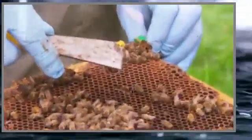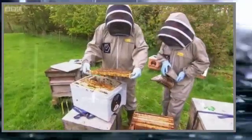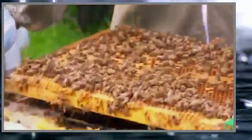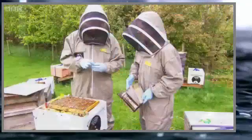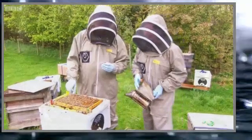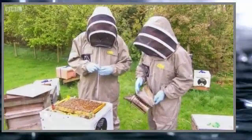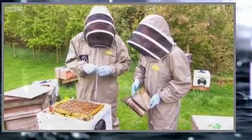It's incredible. The most important part of the relocation is to find the queen bee and clip her wings before transferring to the new hive. This will discourage the queen from leaving her new home and keep Jez's honey flowing. Are they going to get annoyed knowing that you have the queen? No, they won't be aware of that difference at the moment. In about 10 minutes' time, they're going to know that she's missing.